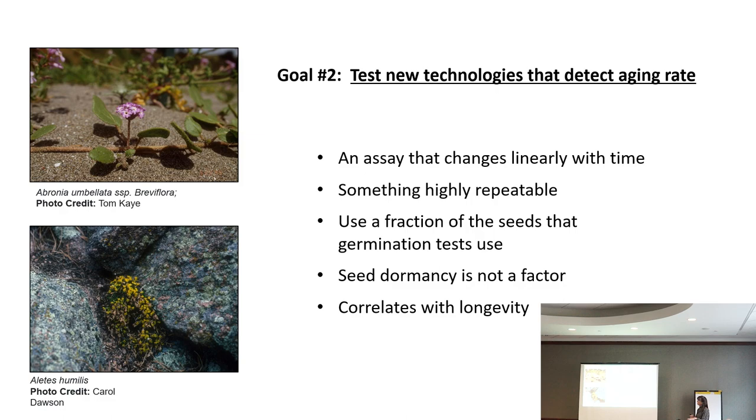As I mentioned, the RIN follows a linear trajectory. It's very high and highly repeatable. It's not like the germination assays, where you have to use different protocols in order to get things to germinate. You use a fraction of the seed. That's one of the largest powers behind RIN: you can use 5 to 6 biological replicates to get a nice average of your RIN. And seed dormancy is not a factor. It does not affect how your RNA extraction goes, whether a seed is dormant or not. And it's been shown that it correlates really well with longevity.